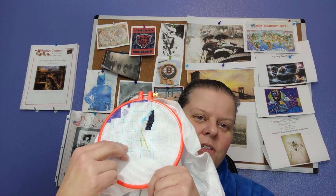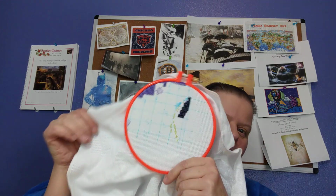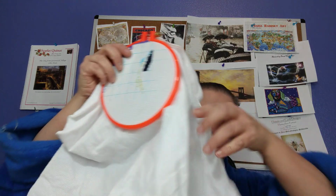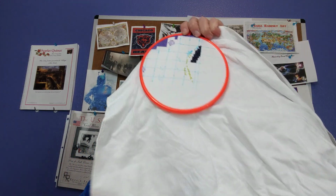Like I talked about in the Stitch With Me, I'm jumping all the way over to where the dog actually starts. And this time when I stitch, I'm going to go all the way down vertically first and then start working my way across. I think that'll be the best use of my stitching time, and that'll be good.